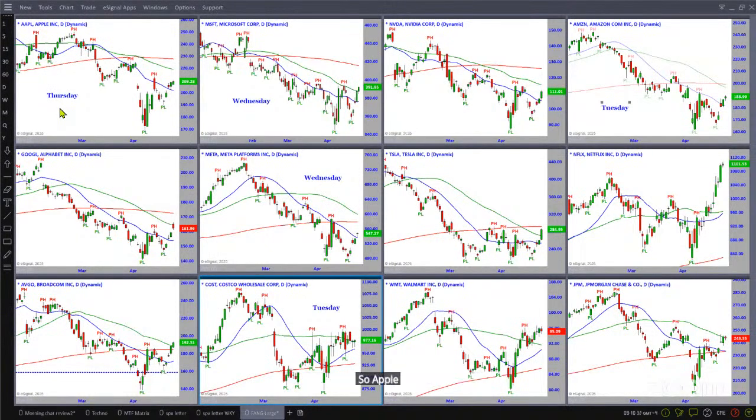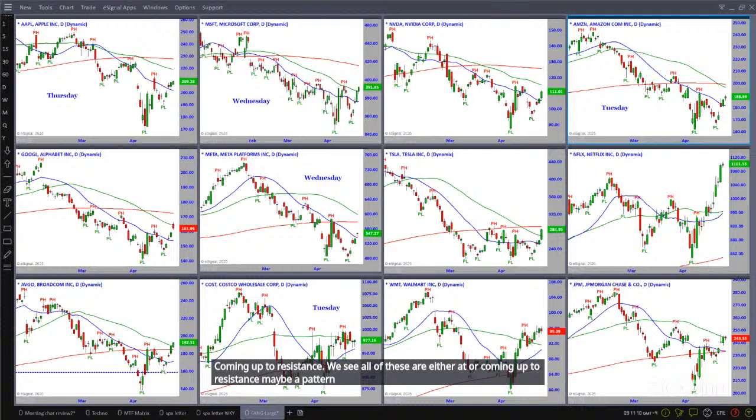So Apple is on Thursday, toward the end of the week there. And as we look around, downtrend. Microsoft, sideways. This is your major resistance, the lower low, and the deep move up, higher low. So just a wide sideways range. That's not attractive. So Wednesday, NVIDIA's already out, downtrend. Amazon is on Tuesday, coming up to resistance. We see all of these are either at or coming up to resistance. Let's see where Amazon is here this morning. It's just whipping around here, not much going on there.